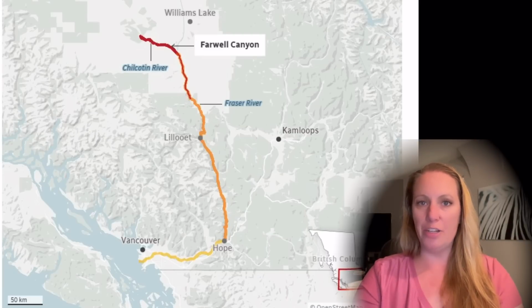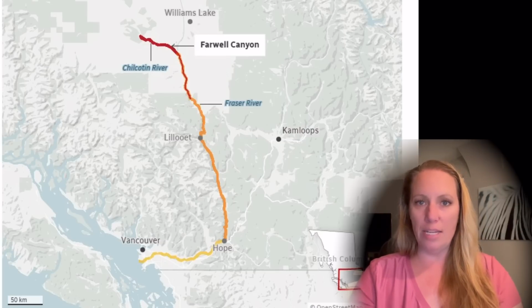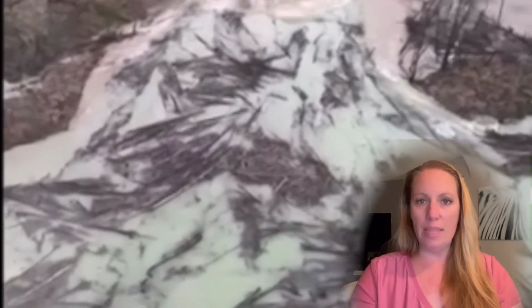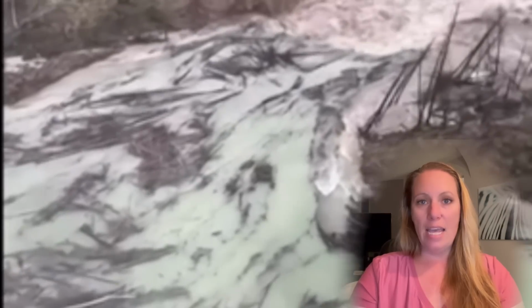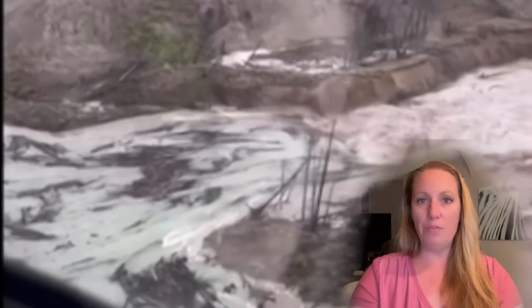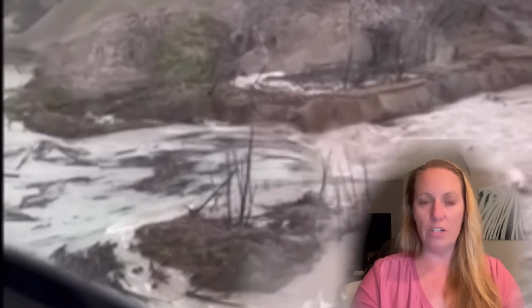That's a very large river that flows down into the greater Vancouver area, into the Lower Mainland, into the heavily populated areas there, and then it flows into the Pacific from there. And they said yesterday that the debris from that landslide would reach the Lower Mainland today.